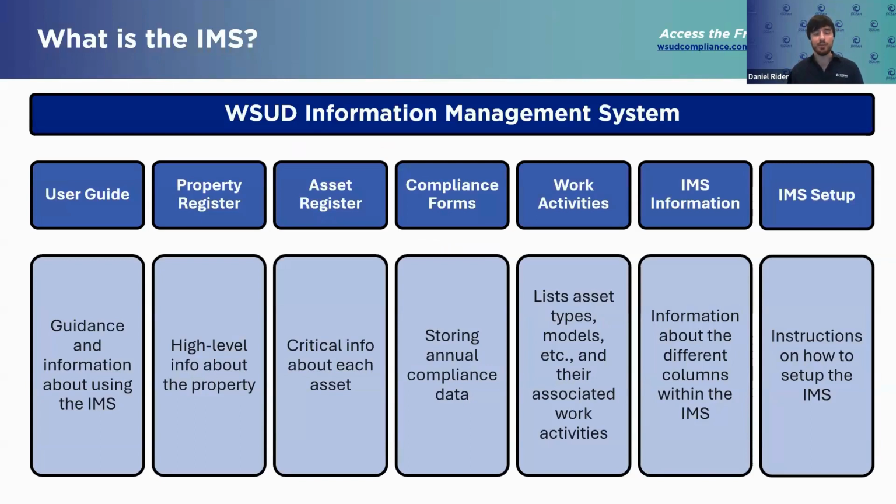And so within that, there'd be asset IDs, asset types, models, manufacturers, those sorts of details. And then there's the compliance form sheet. This is storing the annual compliance data from that compliance form being submitted. So the data would be sent to this sheet, and then that would be sent on, updating the compliance status showing on the property register.